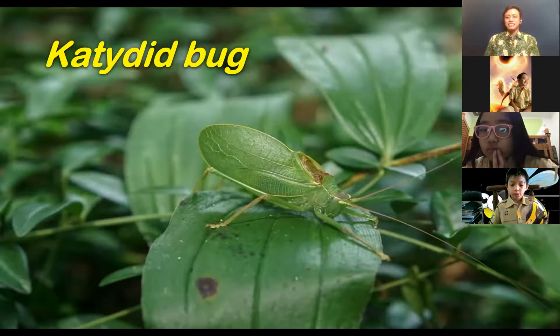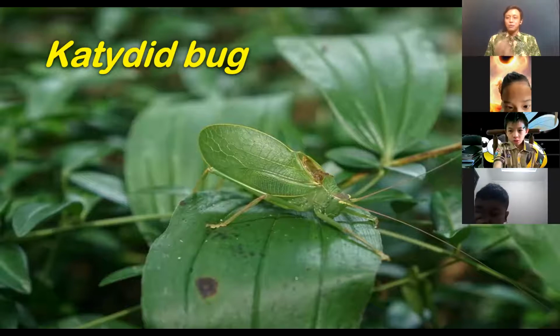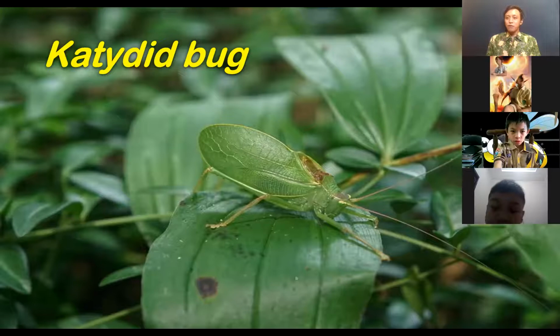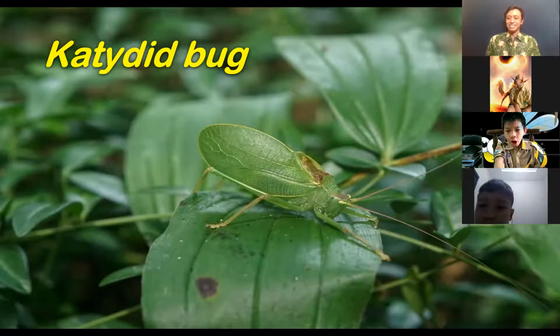Okay, in here, katydid bug can imitate their surrounding area when they are near leaves. Okay, and their camouflage is not only for hiding from predators, but it's also to catch their prey. Jadi untuk menangkap mangsanya juga ya, bukan hanya untuk bersembunyi. So this animal is a carnivore.